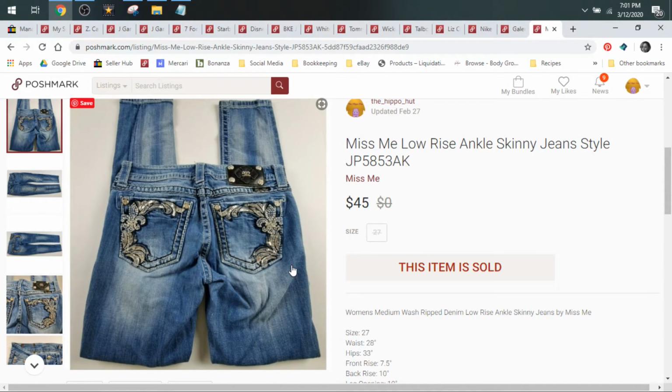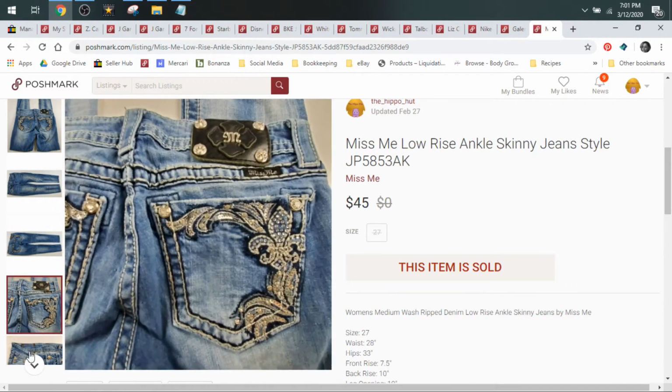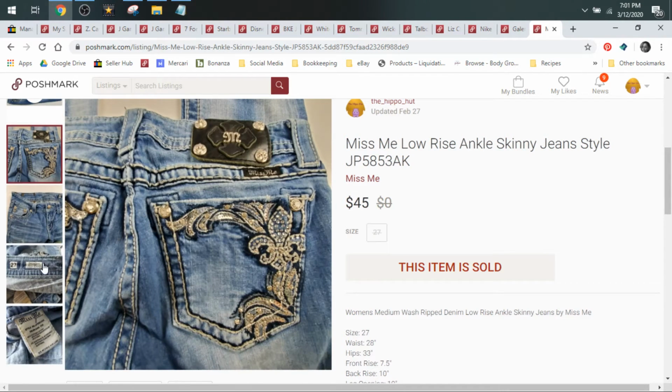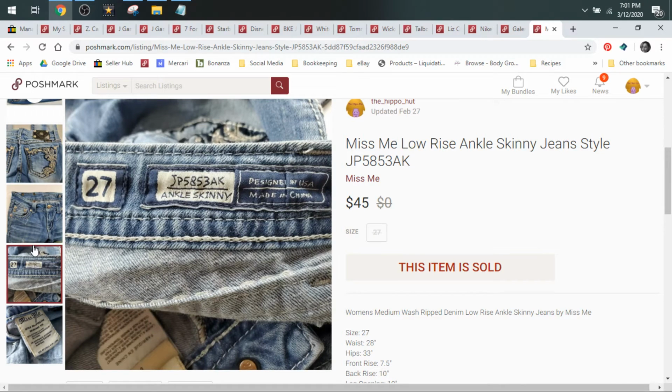But anyway, these Miss Me jeans we sourced in Florida, and they were $3, and they sold for $45.